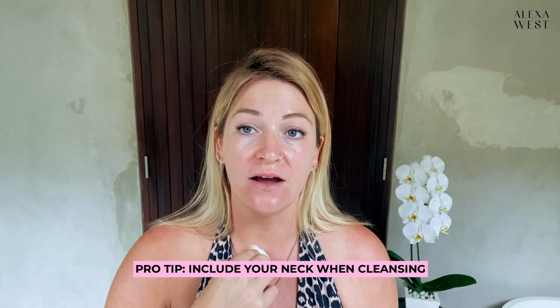And because it is so humid out here, my face ends up getting kind of oily, especially in the morning. So I go through, before I do my makeup, and just do this. Pro tip, now that we have this face mask culture, people have started breaking out around here. So when you do your cleansing routine, make sure you get your neck as well.